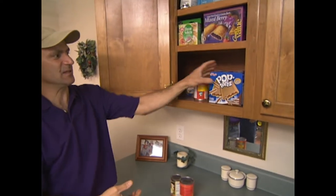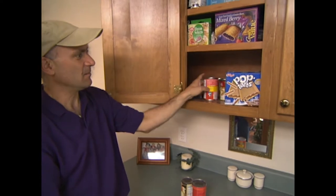Well, Joe, it looks like it's snack time. Well, it's not exactly snack time, but what I'm hoping to do here, Danny, is organize this cabinet so it'll be a little easier to find not only the snacks, but these canned goods. This is how most people use their cabinets. They just slide in the cans and the boxes of food.